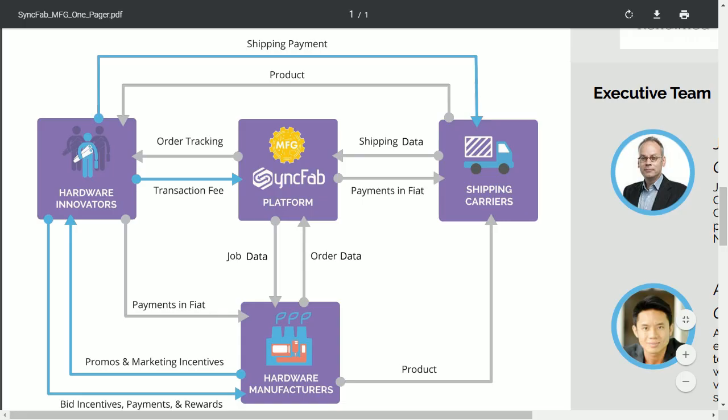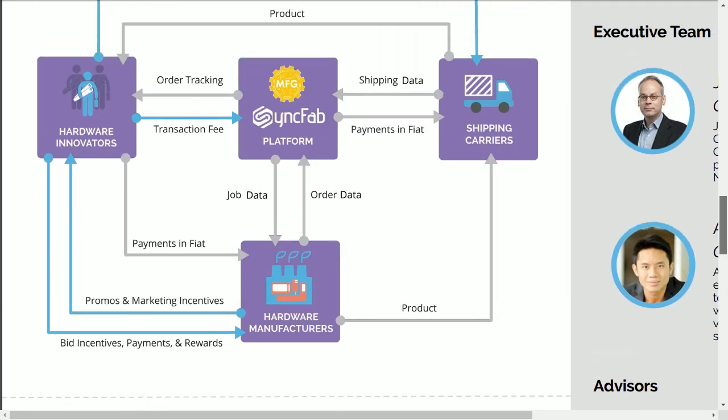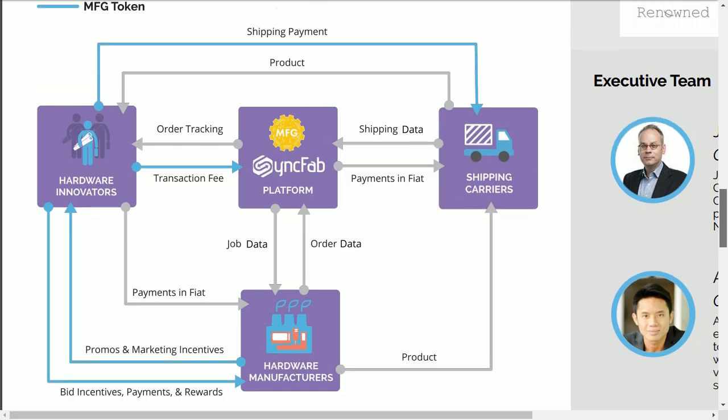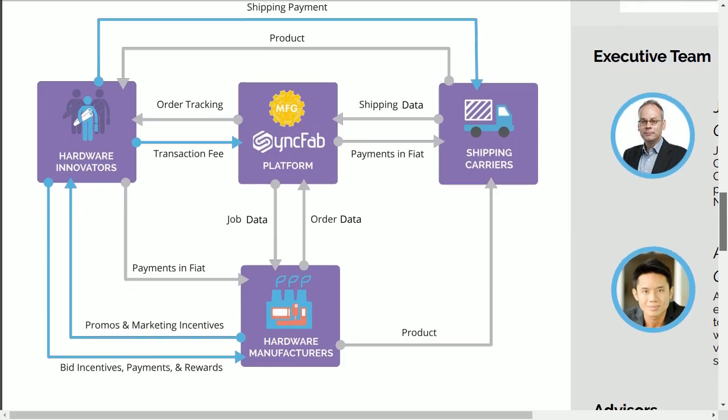So what I want to highlight, though, you'll see these blue lines here within this graphic. These blue lines represent transactions of the MFG token. So these are where you insert the MFG tokens into this whole process. So you see a very good use case for their token, and you can see where the demand for their tokens will be in high demand, I should say.